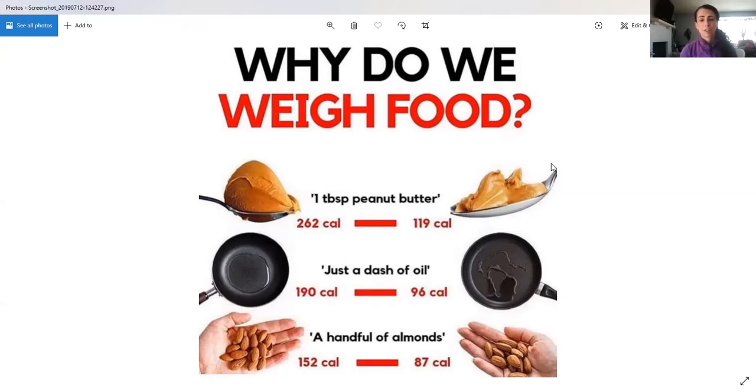And then a handful of almonds, there are 2 different handfuls of almonds here. And again, it's almost a difference of 100 calories. Now, if you are consistently going over on calories and you don't realize it, that difference of 300 calories in your day might be just what's holding you back from meeting your goals. So be very aware of what you're eating and how much you're eating, so that you can actually make those adjustments.